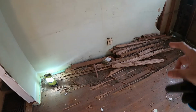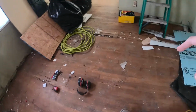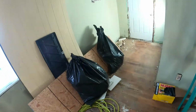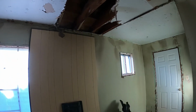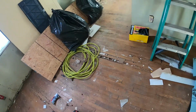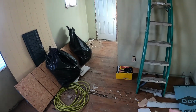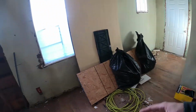I'm going to take up all of this floor, probably end up laying OSB. There's a few other spots where the roof was leaking in this corner, also dripping down on the floor and had rotted it out. So all this stuff will get removed, and I will end up taking all this floor up and probably end up laying OSB once I get all these repairs done.